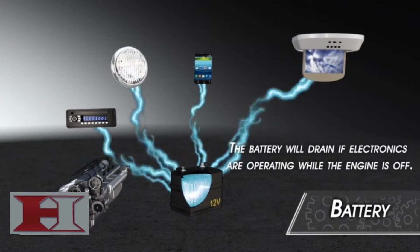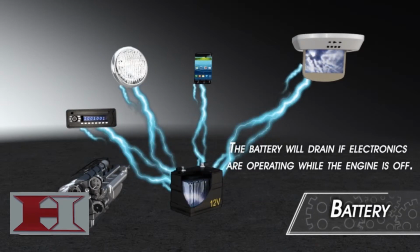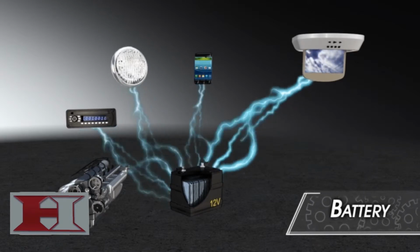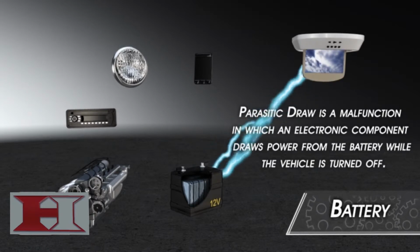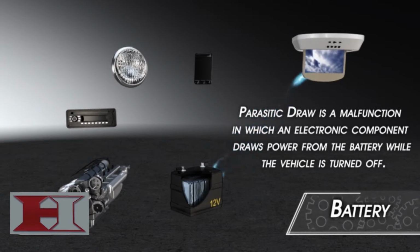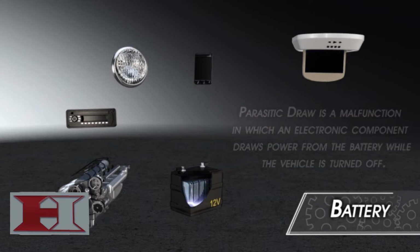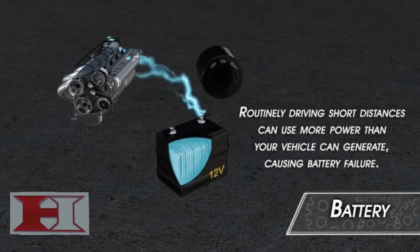If you operate your car's electronics when the engine isn't running, the battery power diminishes because the alternator isn't charging. Eventually, as the battery power runs down, functions will stop operating. A malfunction known as a parasitic draw happens when an electrical component or accessory continues to draw power from the battery even though the ignition is turned off.